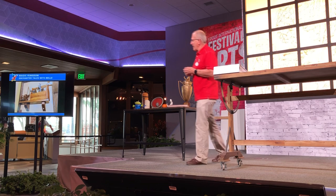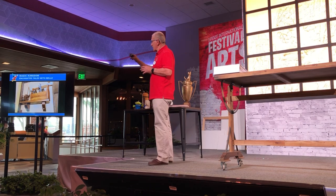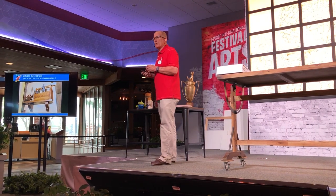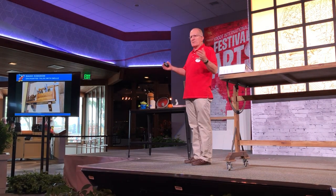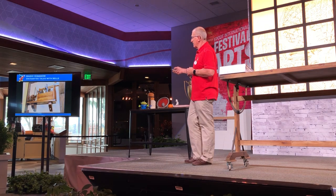Now we're going to go into Enchanted Tales with Belle. Now, this is in Maurice's workshop. You'll notice that there's some strange-looking tools here because Maurice is sort of a strange kind of person. So the idea is he wouldn't use just regular tools, but sometimes that's what was available to him. But a lot of times he would make them for himself.